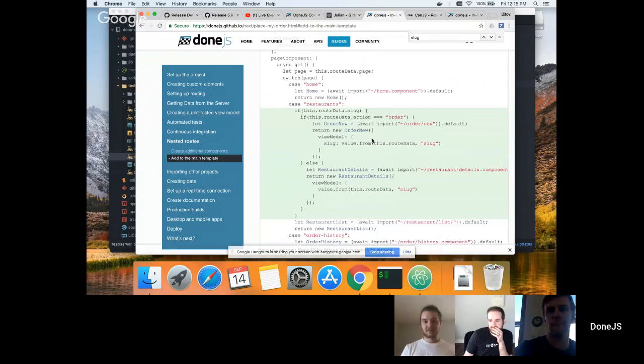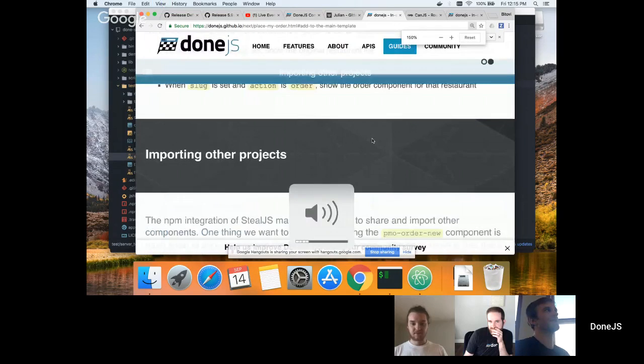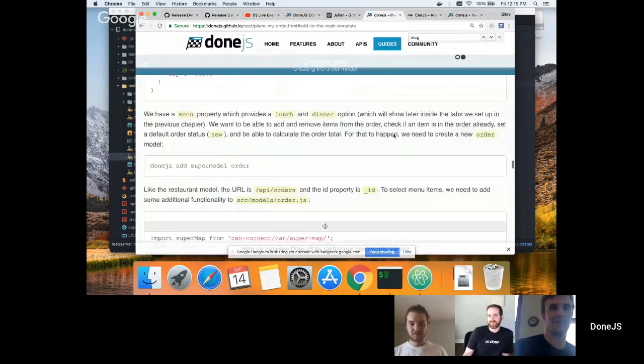So this is how you might do routing in DoneJS and CanJS, where you've got progressive loading. Matthew, can you make that bigger? Yeah. It's not that big. I don't know if I can. You can make your screen full screen.